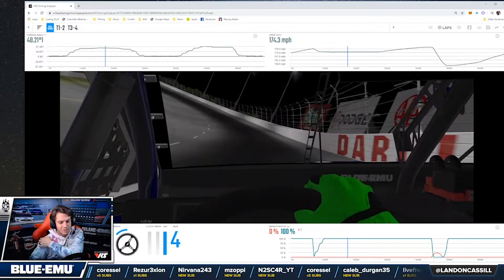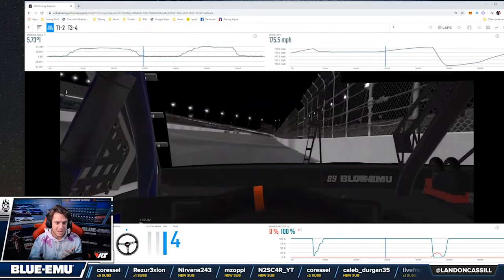You want to get to the top of the black and be at the top of turn one and two at the red Darlington before you start bringing it back down. Don't get up in the gray. There's not as much grip up there. Still wide open, and try not to clip the apron. It's not going to hurt you, but it'll cost you maybe a half of a hundredth worth of speed by the end of the backstretch.